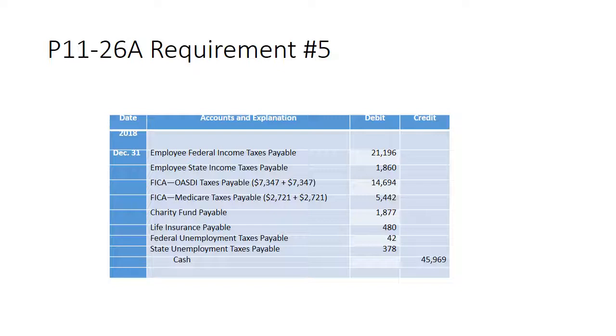Why are we debiting them? Because we're paying them now. And I say we, ValuePoint Salons, is writing out a check and paying off all of those items that they owe because they have Logan as an employee. So we credit cash for the total of $45,969. Okay, so that is how we handle payroll.